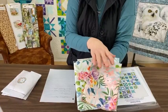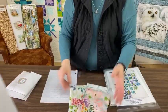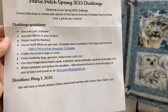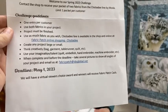Yep. So it's combinations of, everybody gets a large print of sort and a coordinate. Make anything you want, any size. You are more than welcome to purchase more fabric. We've had a lot of people already get rolling. I think on the creative page, somebody already posted a purse that she made, so that's pretty cool. So you make anything you want.